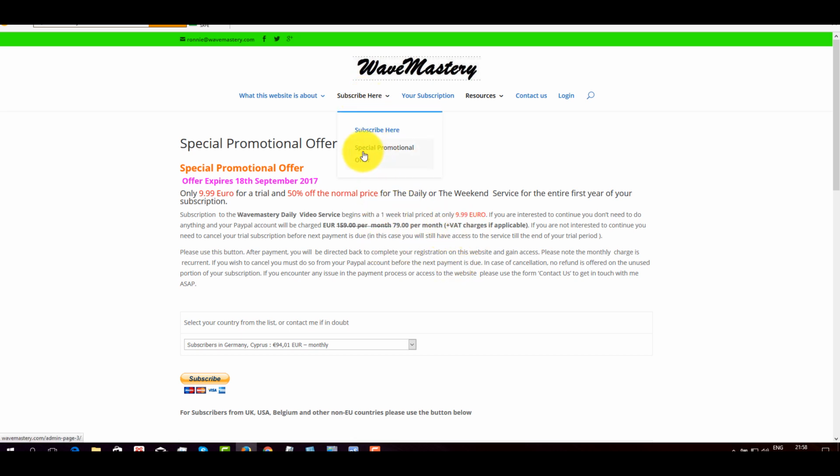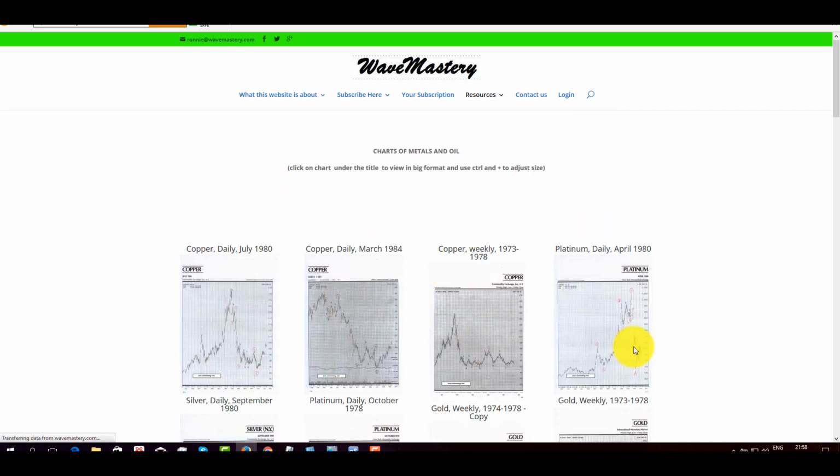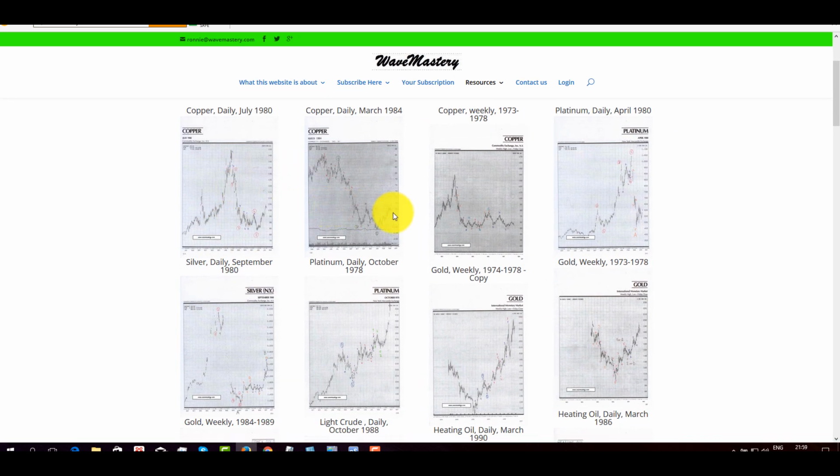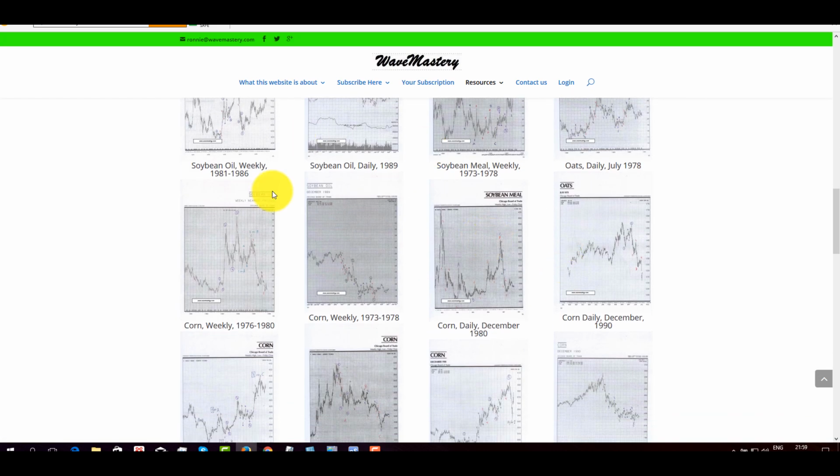You can reach the special promotional offer page also through the resources sector, which is right here at the bottom. Do you see? Otherwise, the resources sector has some interesting charts here. Chart gallery, chart galore, 1, 2, 3. If you click on that, it takes you to a page with lots of charts with basically wave counts that are examples of what you can do with this principle that I'm working with. Yes, the Elliott wave principle.